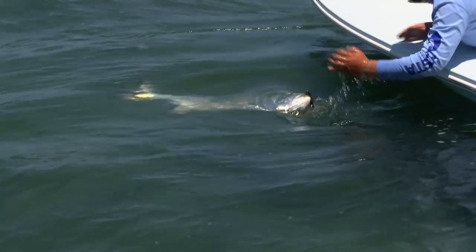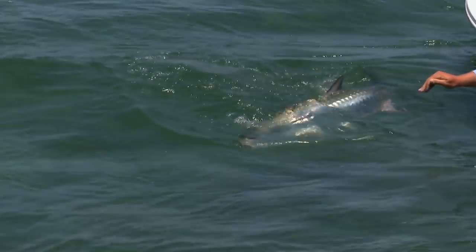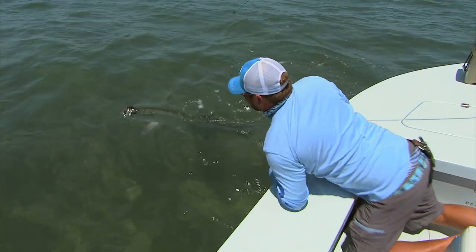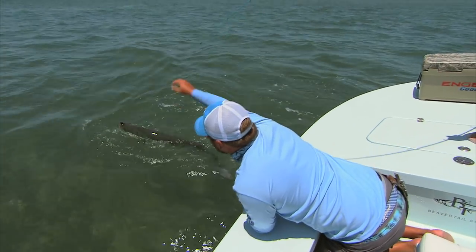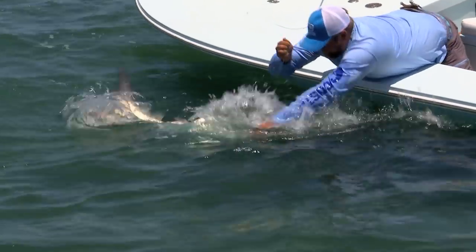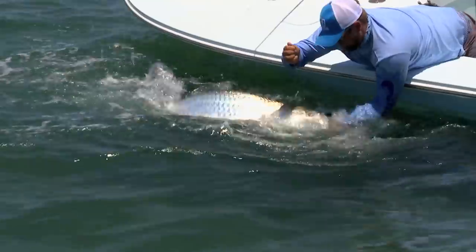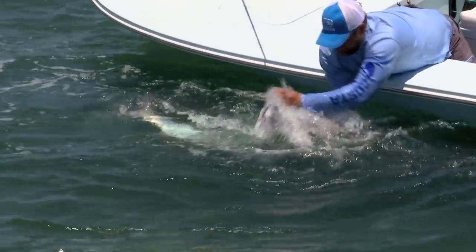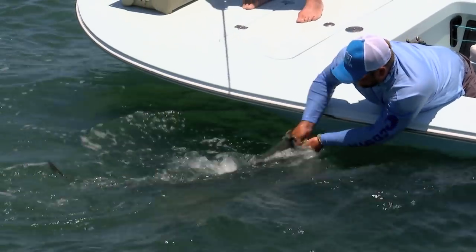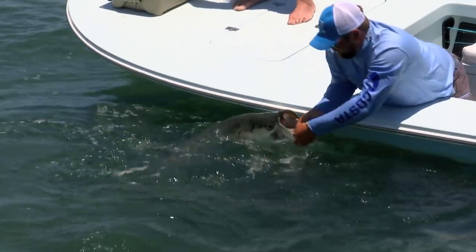There we go. Backwards. Oh, come here, girl. Come here. No, you're not grabbing my lip. It is a caught fish now, brother. Yeah, it is. Nothing brown around.